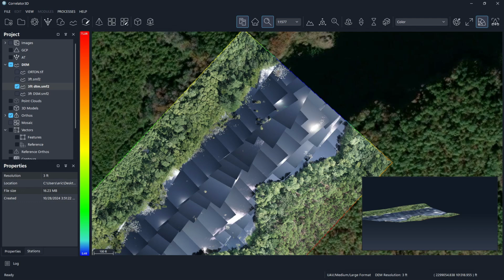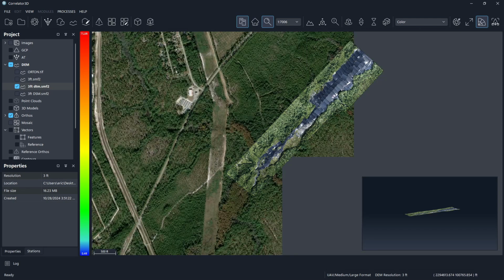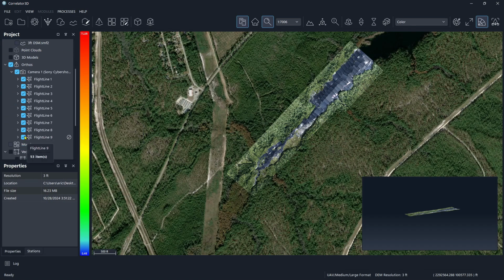You could also then post-edit that in the mosaic editing tools just by moving seam lines and so forth. But before you start, you may want to look at the individual flight lines and say, well, what's going on here? I know I have plenty of overlap. Maybe I can get rid of some of these or withhold them from the overall mosaic. So let's again look at the individual orthos, and they should be in here by flight line. Yep. So we've got flight lines. We can turn them all off.